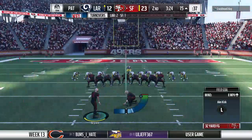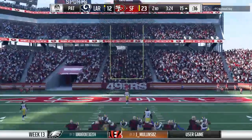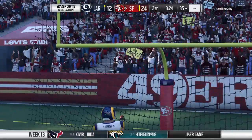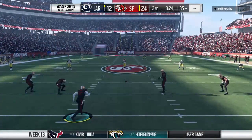Short throw pick 6 right there, those linebackers. They love when those short throws come and those eyes get real wide, don't they? How about the anticipation on the play? Reading, reacting, and then the ability to catch the football and take it in the opposite direction.